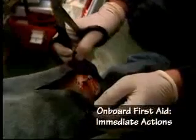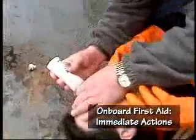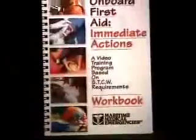Part 3 is the test cassette that allows the viewer to evaluate his or her understanding of the subject matter as a means of boosting retention and measuring comprehension. Part 4 is the workbook, which serves as a study guide that can be issued to crew personnel.